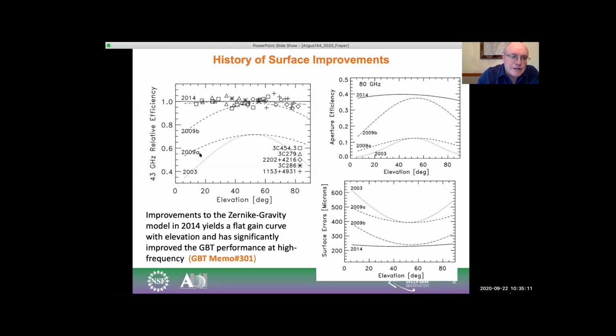Up here on the left is 43 gigahertz, that's Q-band relative efficiency, and we use that to measure the gain curve of our telescope, which is just the response as a function of elevation. And in 2014, we improved our gravity Zernike model, a residual model that corrects for gravitational distortions, such that if you made a surface measurement at one elevation, now you can observe at another elevation without a loss in efficiency. Before that, you would have some losses.